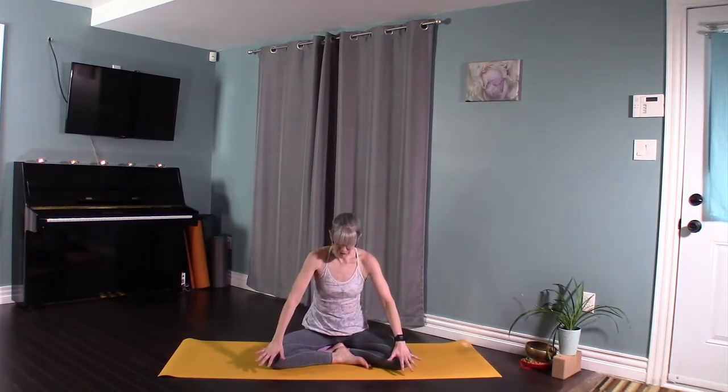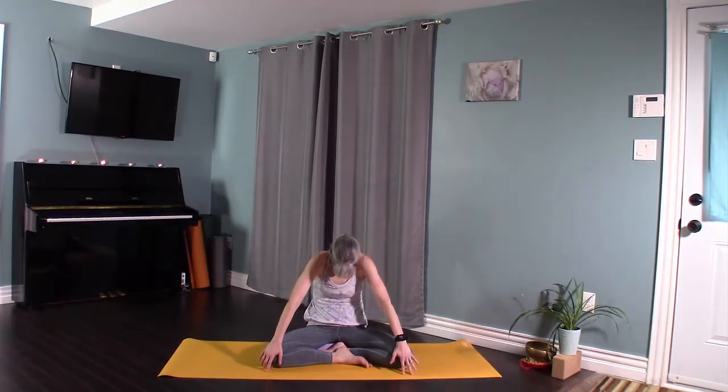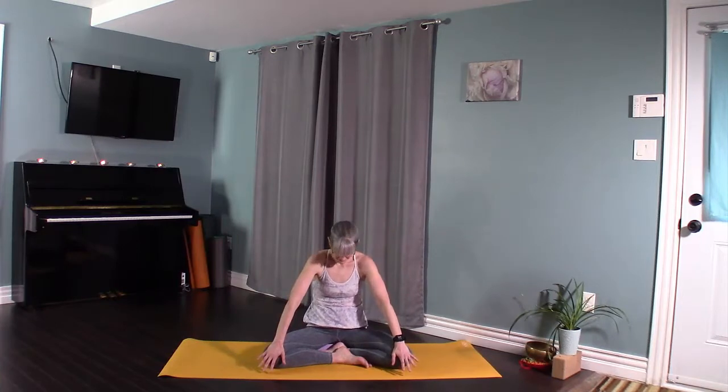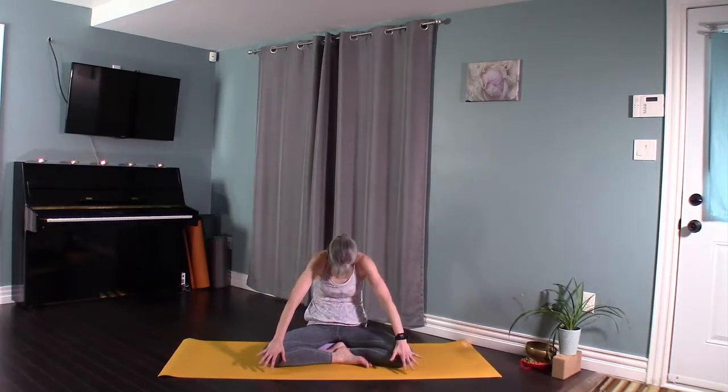Inhale, let's shine forward, lengthening all the way up to our nose. And then exhale, rounding backwards, chin to chest. Inhale forward. Exhale back. One more. Inhale forward.